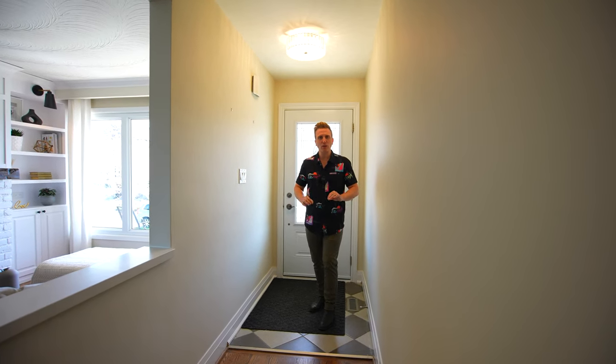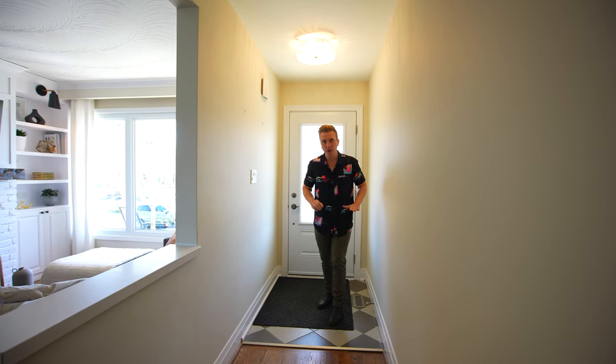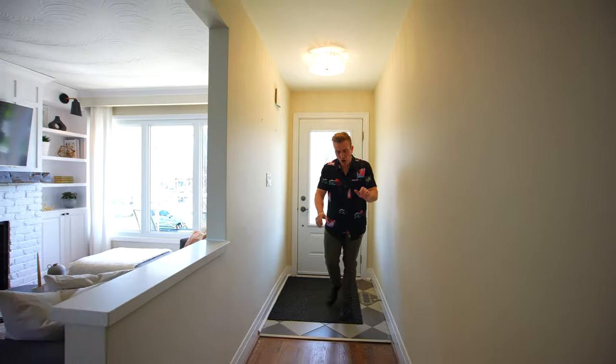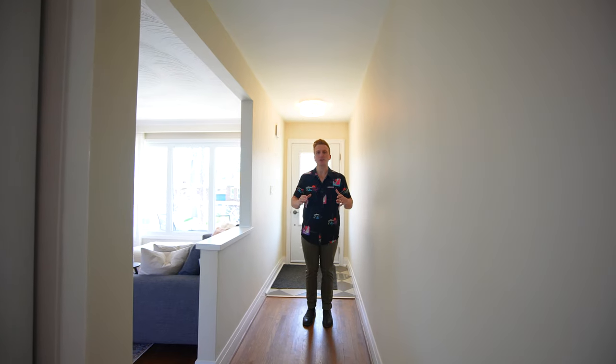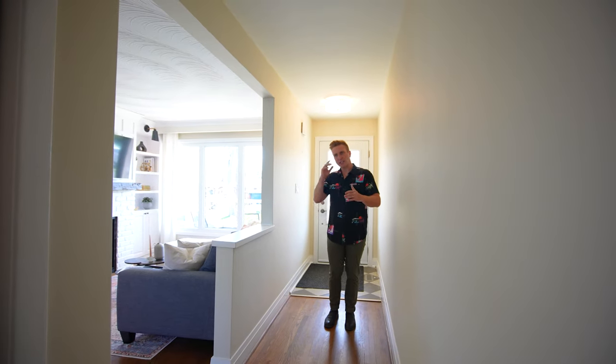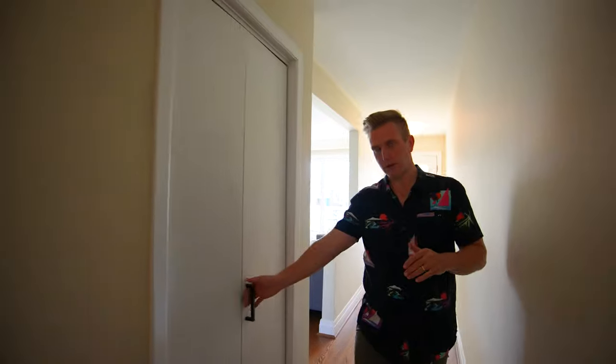Love it. A little bit of that greyhound feel here, bringing modern elegance right to the first step of this property. Walking forward onto the hardwood, guys, it's that classic throwback hardwood, timeless, gonna last the test of time, and it leads me right to my massive front hall closet.